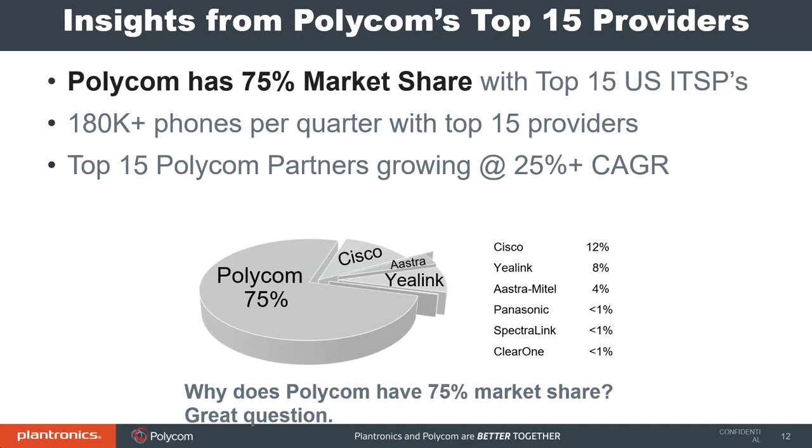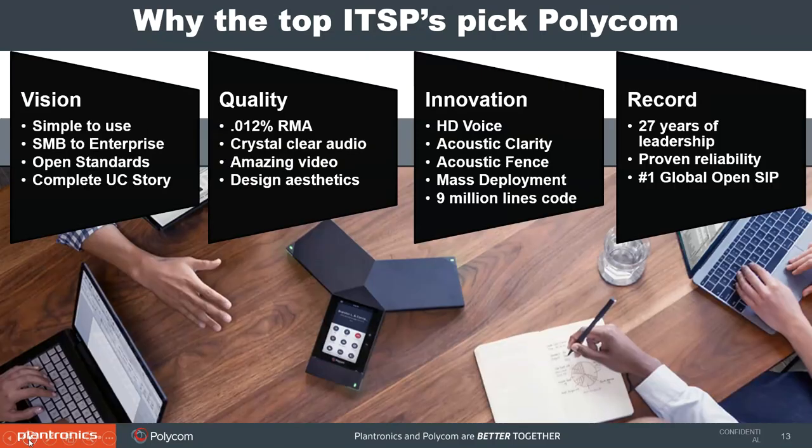And so this is basically a question as to why we're here and what we're doing and so successful at it. So essentially, why do we have 75% market share across the board? The reason is simply that our vision is to make our products simple and easy to use, whether it's for the larger enterprise or the small SMB space. We work very closely with open standards, and we'll talk a little bit about that across the board.